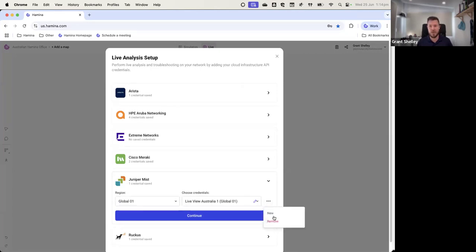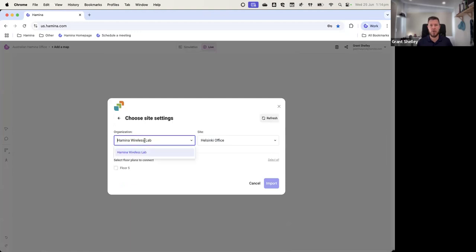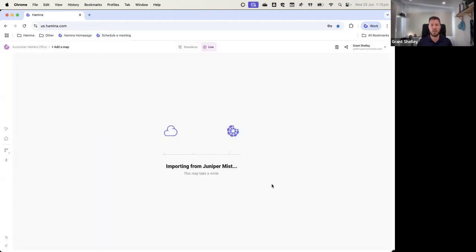But you can see here, you could add a new one in if you wanted to. But if I click next, basically what I get is my organization and then my site list here. You could have multiple organizations and multiple sites, depending on how you want your structure and your hierarchy done within Hamina. And then just a checkbox on, what floor plans do you want to bring into the live view? So I can click on the floor that we've got here, and I'm going to click on the import button.